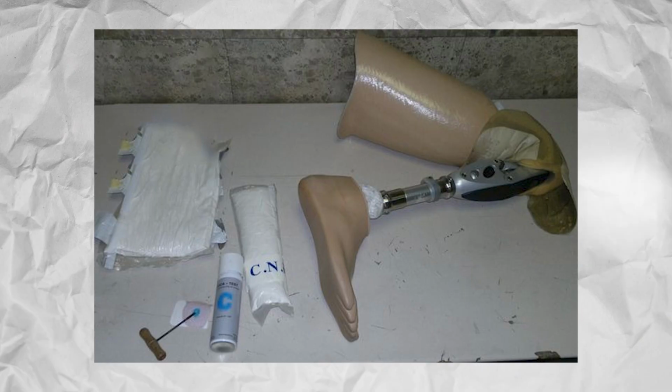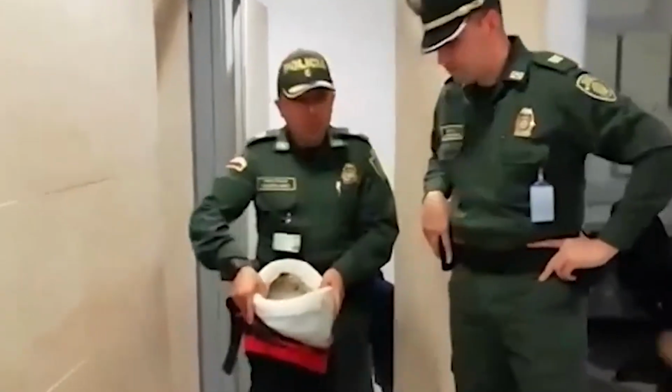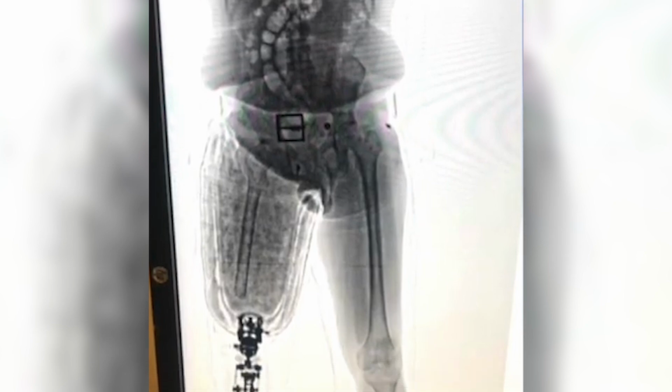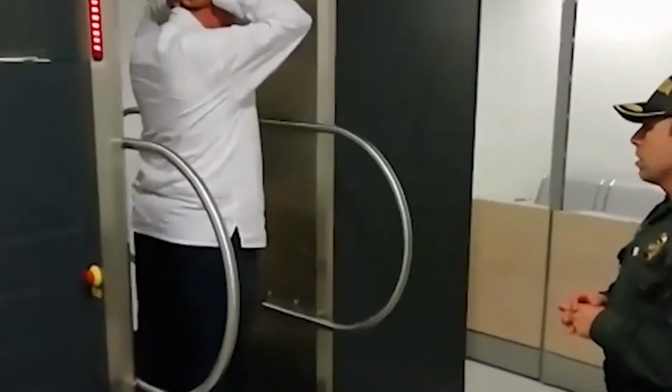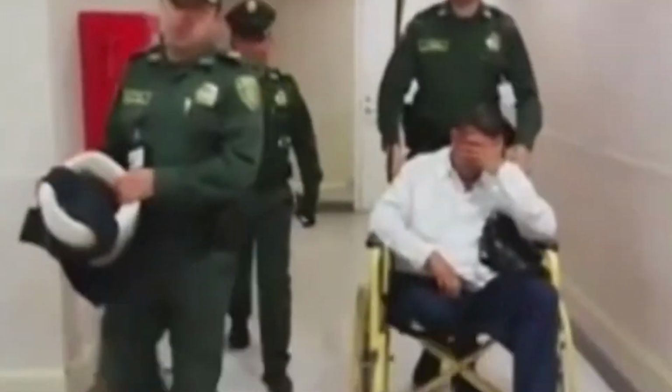Getting crafty, the middle of the pack. Let's start with number 5 on our list. This smuggler thought they had the perfect plan: hide drugs in a prosthetic leg. They figured security wouldn't dare ask them to remove it. But airport scanners don't care about sensitivity. They just show what's inside. When officers noticed something off about the leg's density, they knew they had to investigate. The smuggler's face when asked to remove the prosthetic?